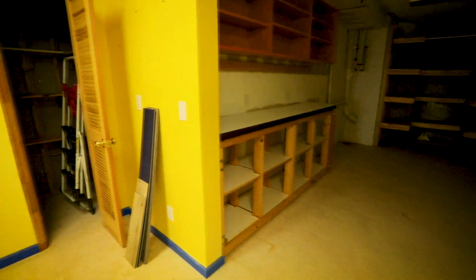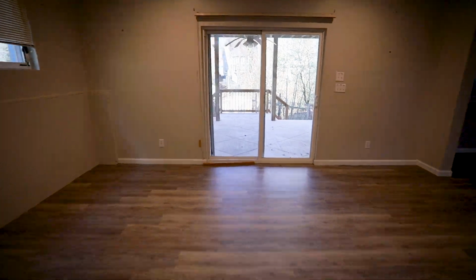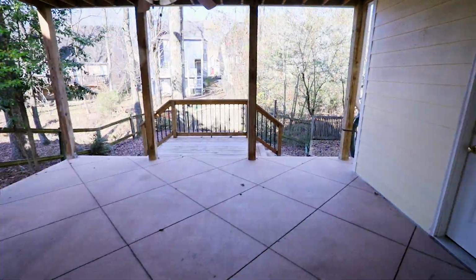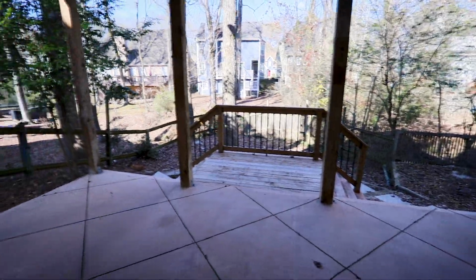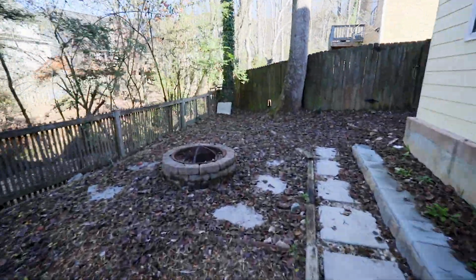And when we walk outside, you have this extra feature with this covered porch, and the backyard has a really cool little fire pit, and it backs up to a creek. So overall, you have some pretty cool features and charm in this house, especially for the price point. As you can see, at any price point, Peachtree City has some great options. And the Peachtree City community with the golf carts, the schools, everything you talked about, it's just a great buy.